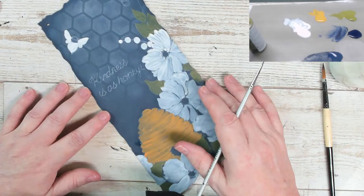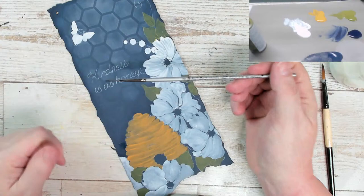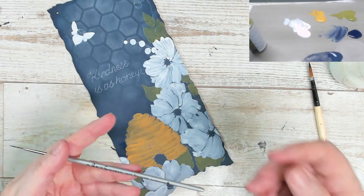Liz and Dorothy, hello. I'm trying to keep my eye on the chat and paint at the same time. It's not working well. Yes, the rigger that I'm using is a zero. The two that I use the most often are either a zero or a two. Those are the two sizes that I use the most.